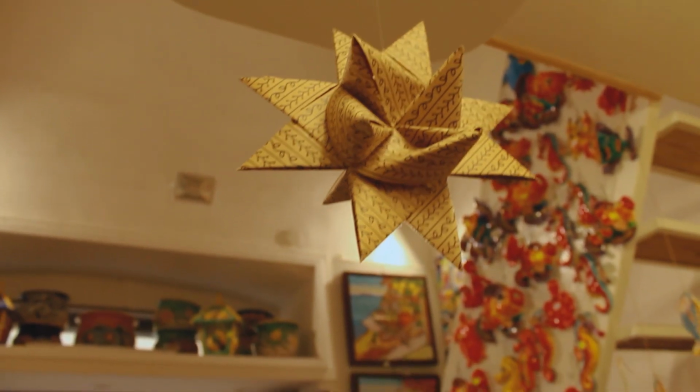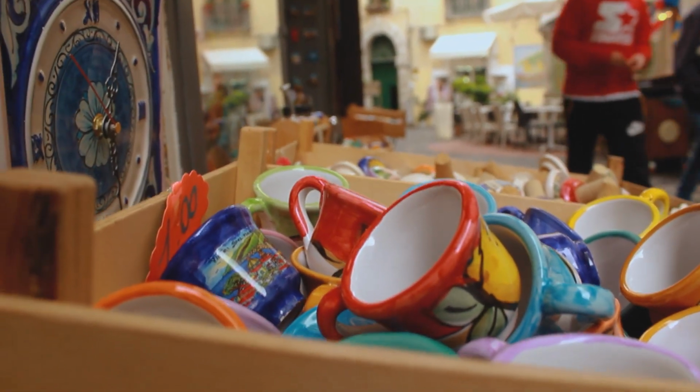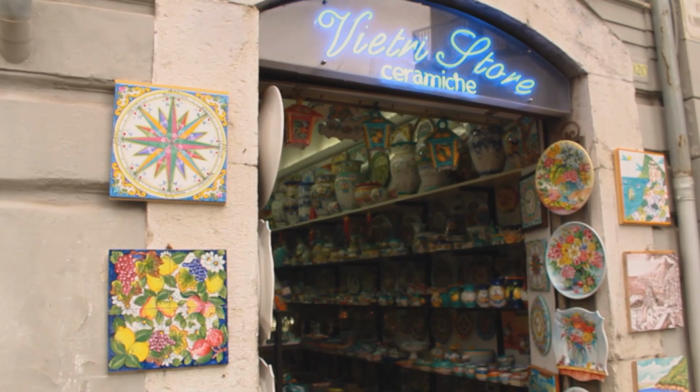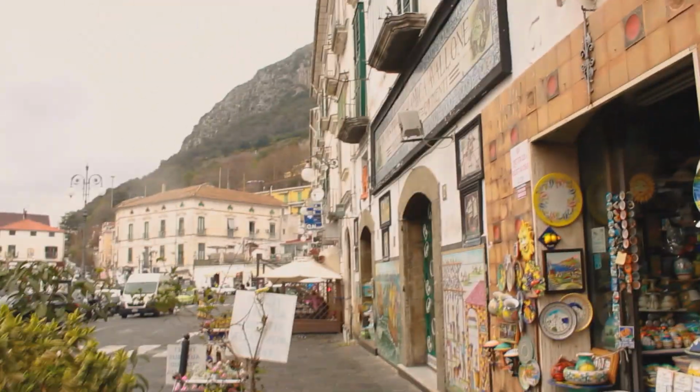It was absolutely beautiful, so much detail and a lot of ceramic. It's a very, very ceramic heavy area, so hence the ceramic shops and the surroundings in the area. Ironically, I do remember coming here in October when I was last here. Was it this store or the one down there?